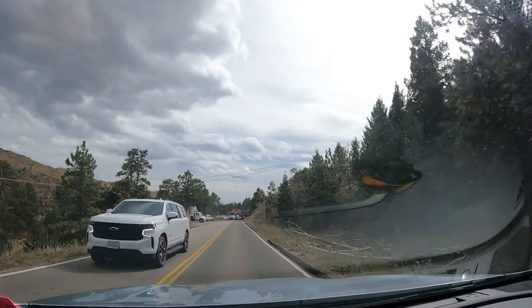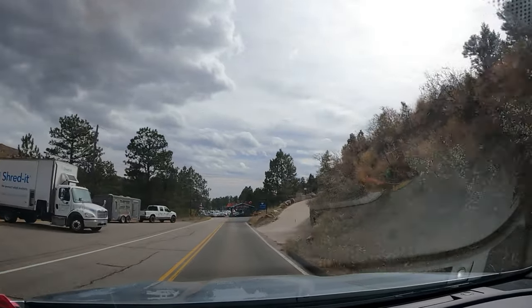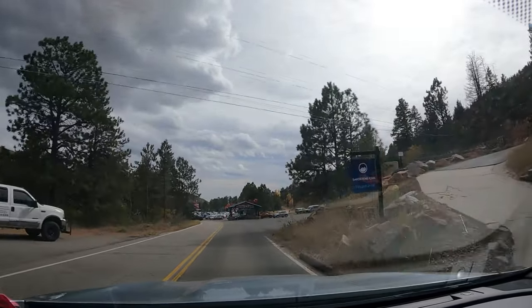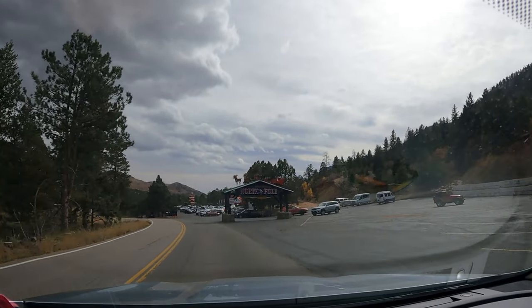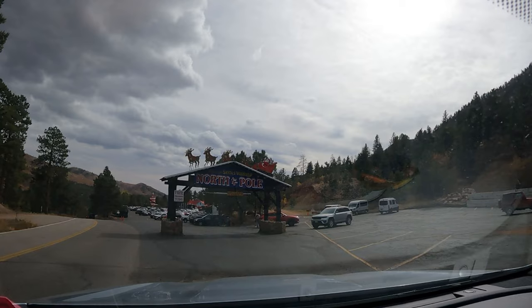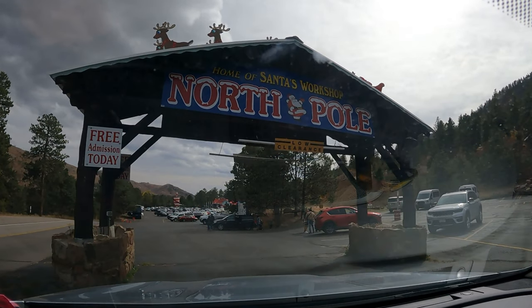That is it. We are back down here at the North Pole, which I guess is the bottom of Pikes Peak Road. It has a little bit more, but this is really it. So free admission today. Ooh, check it out. Free admission. Y'all want to go to the North Pole? Yes. All right, I think we're going to the North Pole.